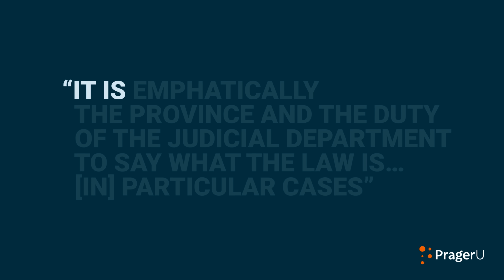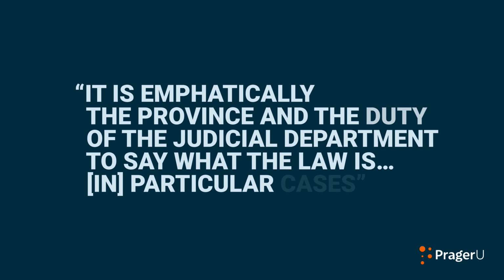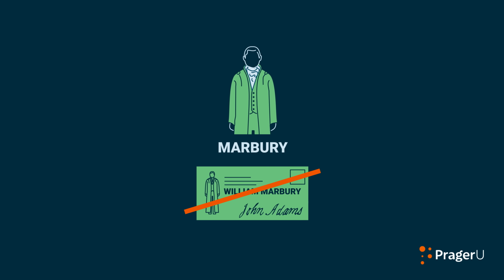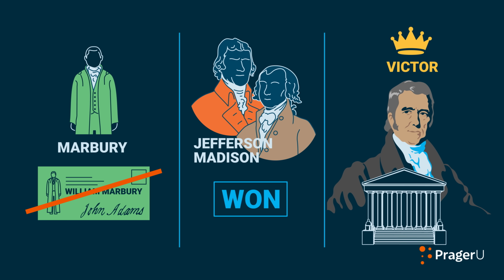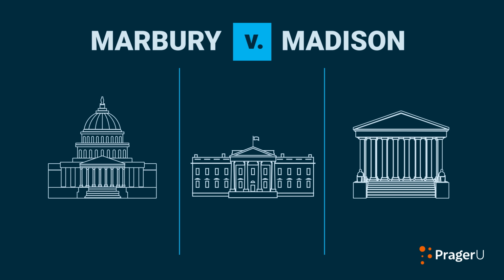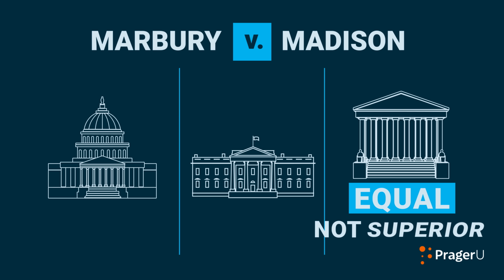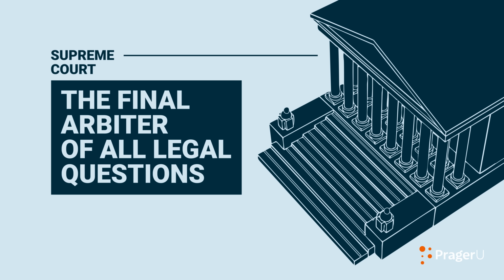As Marshall wrote, it is emphatically the province and the duty of the judicial department to say what the law is in particular cases. Marbury never received his commission. Jefferson and Madison had won. But the real victor was Marshall and the court. Thanks to Marbury v. Madison, the court was now a co-equal branch of government. Equal, not superior. Our modern conception of the court as the final arbiter of all legal questions is a 20th century phenomenon. Whether that's a good development is the subject of intense debate. For Marshall, it was enough for the court to take its rightful place among the branches of government.